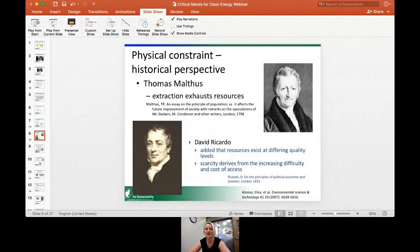All right, so on the physical constraint side, just a little bit of historical perspective. People have been thinking about this for a long time. Thomas Malthus actually was the first to write about how extraction will eventually exhaust resources. So this was a long time ago, and already we were starting to think about the fact that the more that we take, say the ore grade is going to decrease as we extract more. So those types of metrics are called Malthusian.